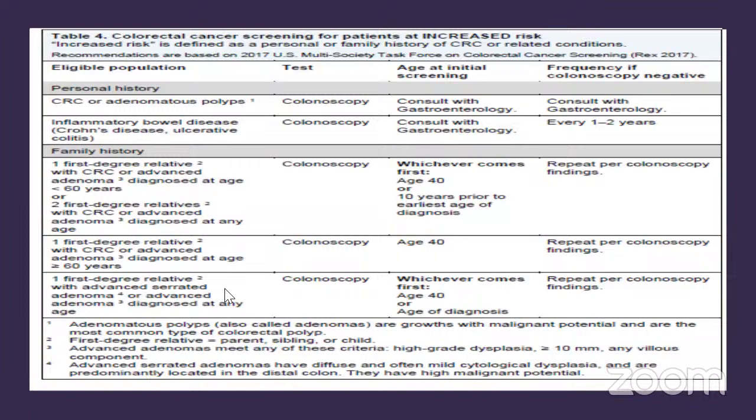First degree relative with advanced serrated adenoma or advanced adenoma diagnosed at any age, colonoscopy is the most appropriate test we should do. Whatever comes first, as we mentioned before, age of 40 or age of the diagnosis. Also repeats depending on the finding.